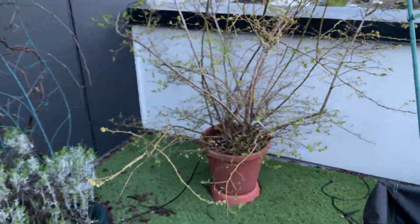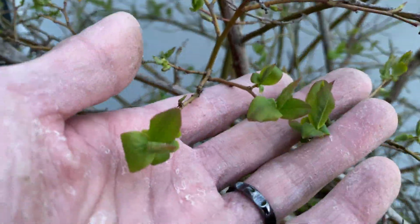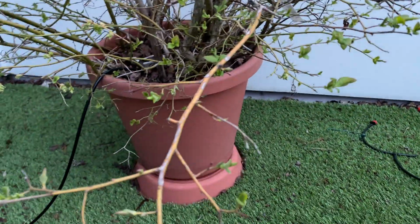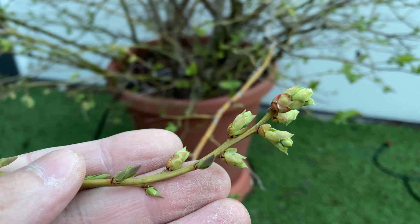And then over here we have the blueberry. You can see the buds are opening now. These buds over here are going to be blueberry flowers.